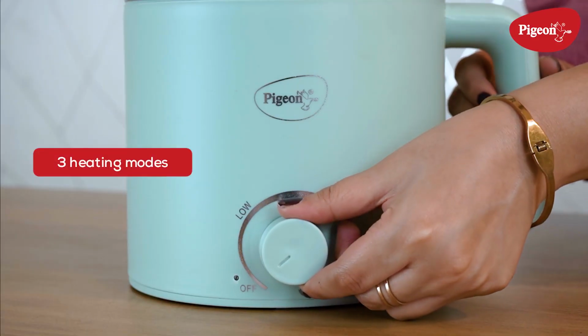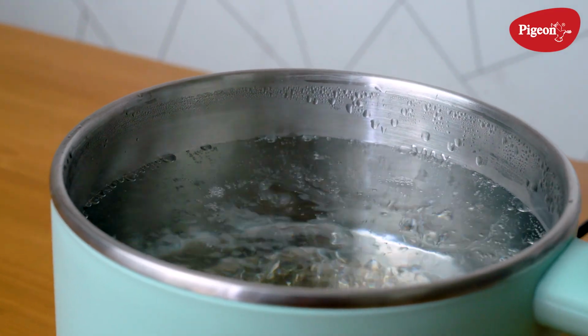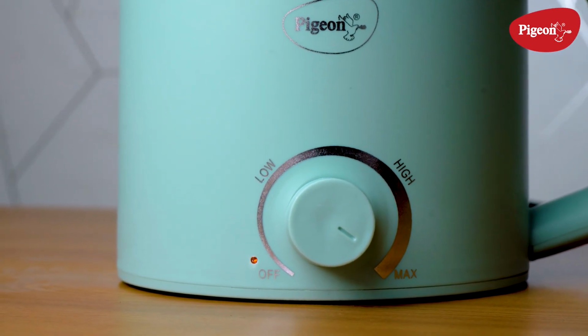It has 3 heating modes: max, high and low. The max mode is used for boiling, the high mode is used for heating, and the low mode is used for keeping your beverages and food warm.